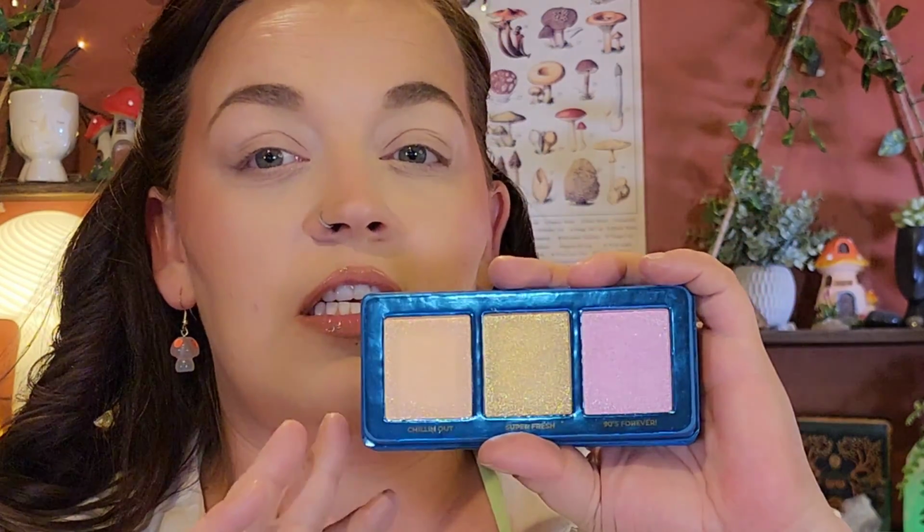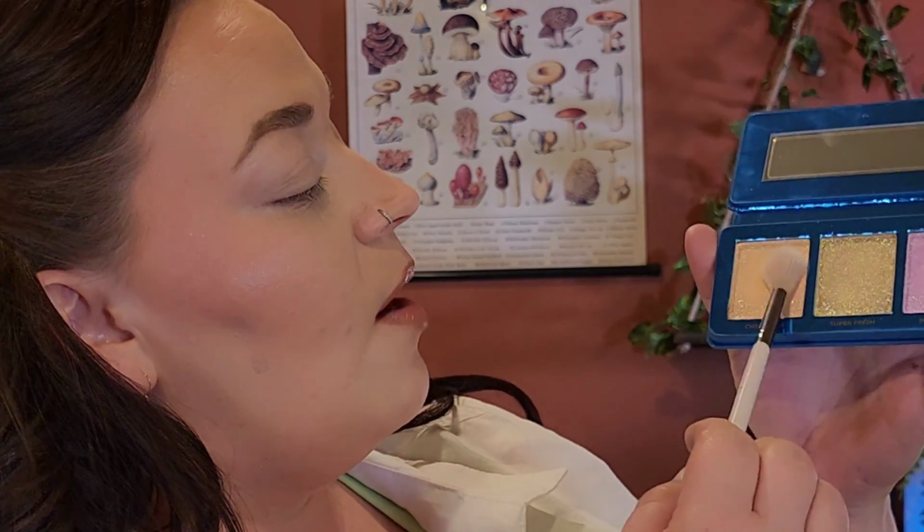This formula looks like the ones that I've really been loving. The one that's in this palette, actually, Garfield. And it's similar to the Ghost Face and the one from the Jason collection. I've really been enjoying those. But for this look, I think I want to go in with this first shade here called Chillin' Out.